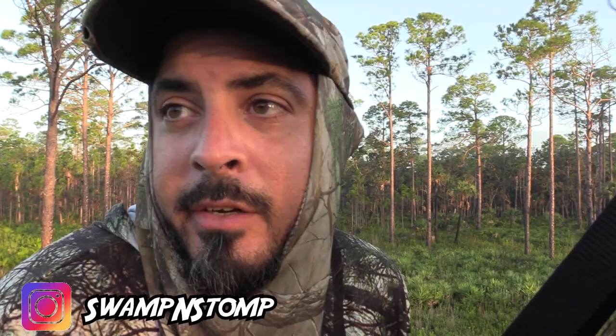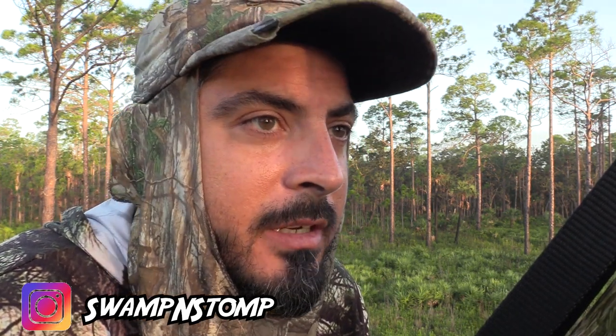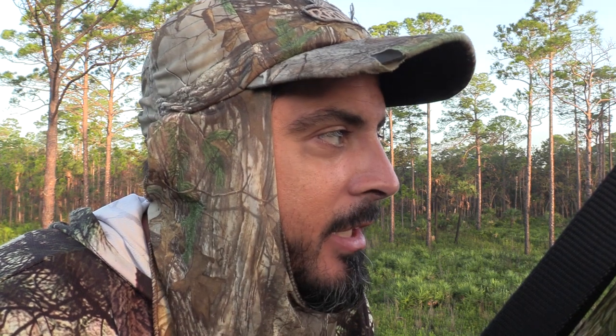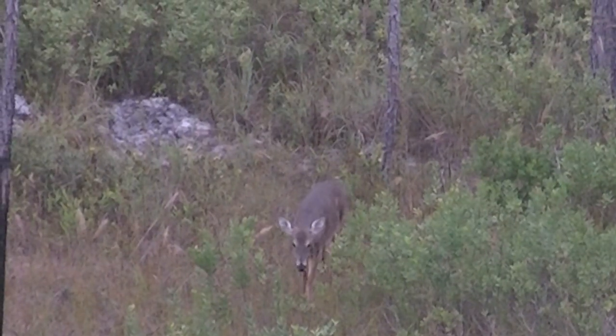Good morning. Today's October 8th, and this is an area that I hunted last season, and I saw a nice buck. Another buck that I saw last season is gone. I saw that he got shot, but I had a lot of does and a lot of activity in this area, so I figured I'd come in, not get too far off the road, and just do an observation sit and see what might be coming through here, if anything at all.